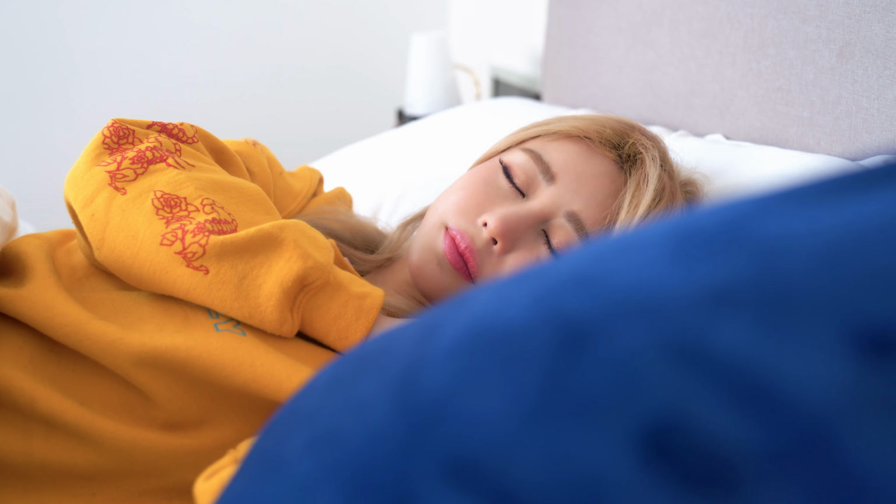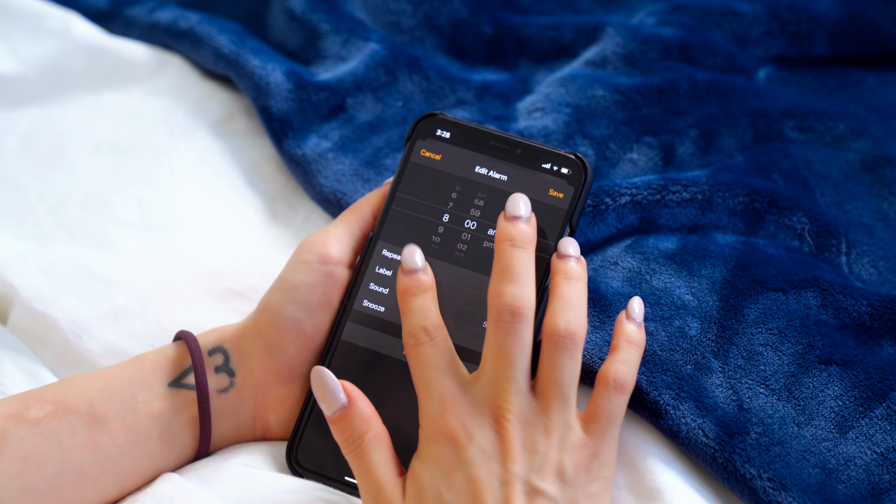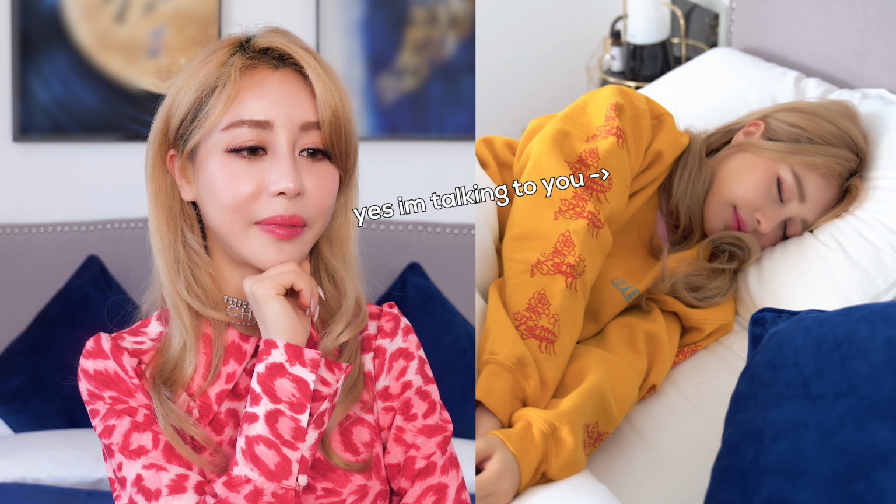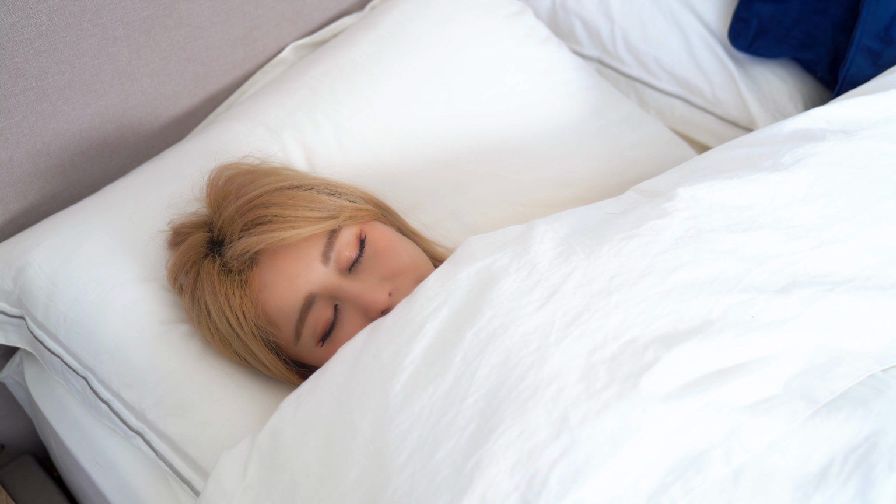So the next hack to help you fall asleep might surprise you. It's actually to have a consistent wake-up schedule. And yes, this means setting your alarm to a reasonable time every day and sticking to it long term. P.S. 12 o'clock midday is not a reasonable waking time. I'm one of those people who love to hit the snooze button.